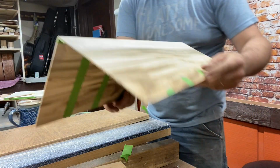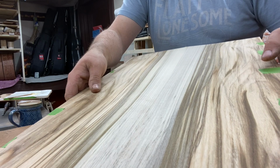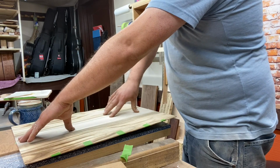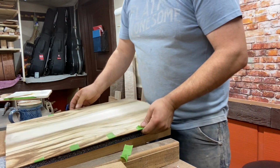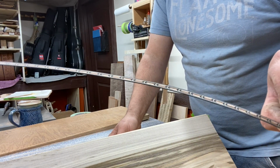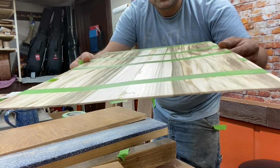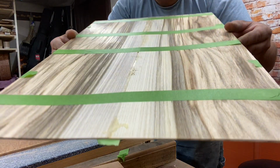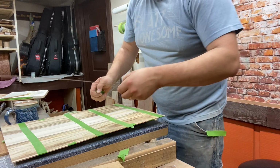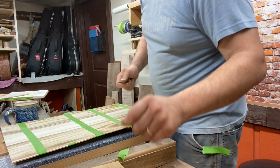Then I'll just run some glue in the middle of that, close it, press it down so it's flat, and put tape across this way and put something in the middle to weight it down. And we'll have our back together. And then we can put our fancy back strap on it. And there's our board, or our book match. And then we'll have to route out a channel for this back strap.